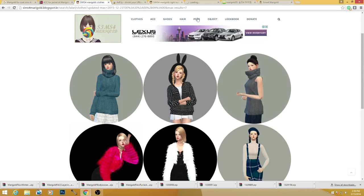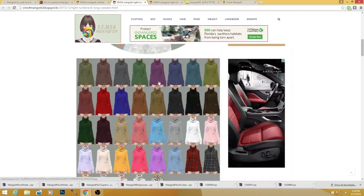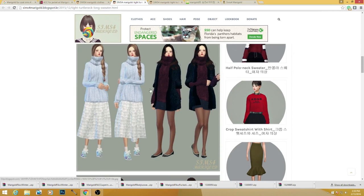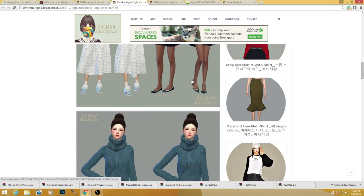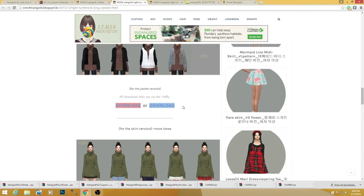So I know some of you guys probably have similar fashion tastes as I do, so you might actually like a lot of the clothes that this person offers. So here's basically what they look like and how you could layer them with other outfits. Oh, stunning. Absolutely stunning.